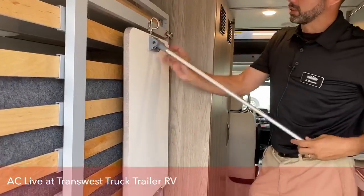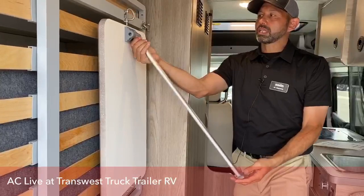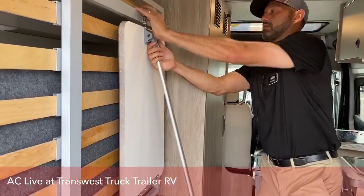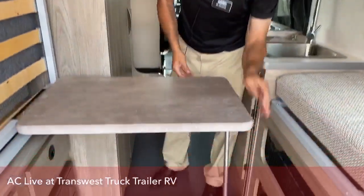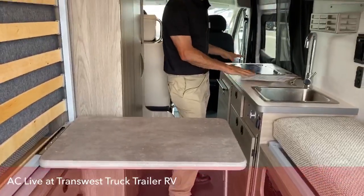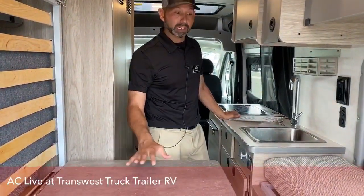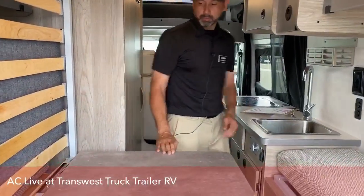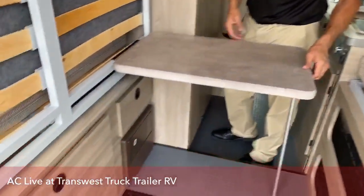I'm going to show you this little table here. So in order to open the leg, you have to slide it over. Now this can be used as additional countertop. If I'm cooking in here and I need some more countertop space, I can use it. If I want to sit down and eat back here, I have that as well. And it'll move, so you can move it from here over there, slide it across that bar anywhere.